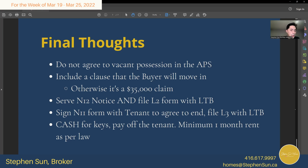You could also sign an N11 form with the tenant. N11 is an agreement to end tenancy. So it's not a notice, it's an agreement. So the tenant will need to sign. And once the tenant signs that and you sign it, you file an L3 with the Landlord and Tenant Board so that they know that you two have an agreement. And if the tenant doesn't move out, you can start the eviction process as well.